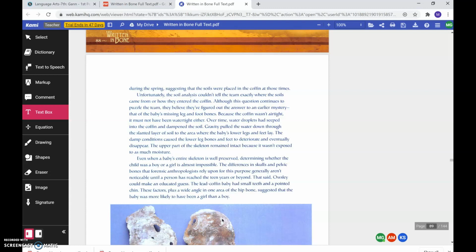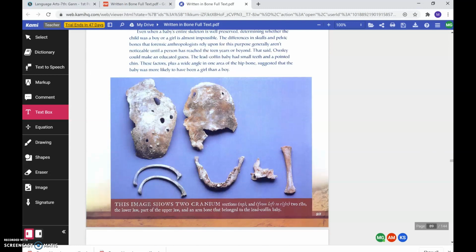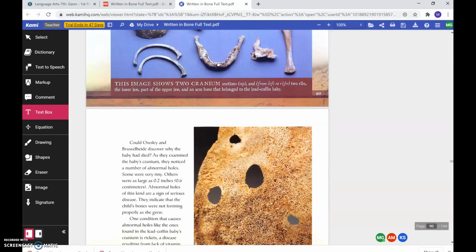Well, that said, Owsley could make an educated guess. The lead coffin baby had small teeth and a pointed chin. These factors, plus a wide angle in one area of the hip bone, suggest the baby was more than likely to have been a girl than a boy. So this image shows 2 cranium sections, 2 ribs, the lower jaw, part of the upper jaw, and an arm bone that belonged to the lead coffin baby.